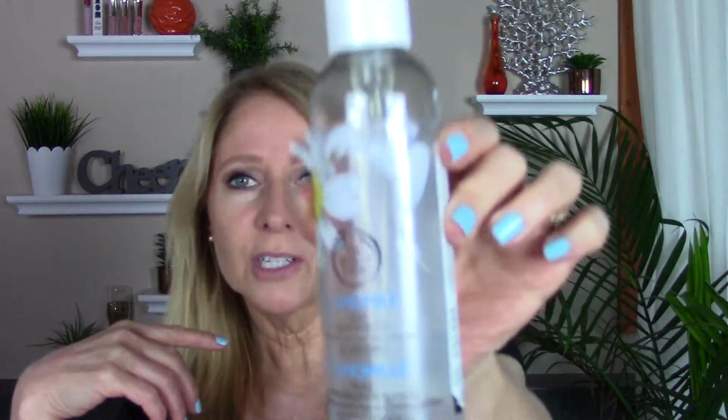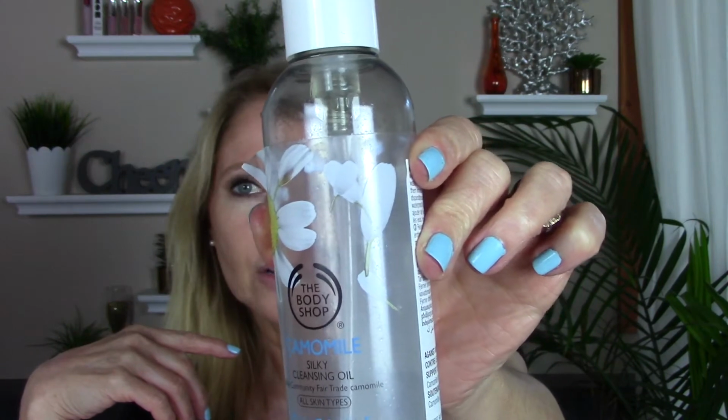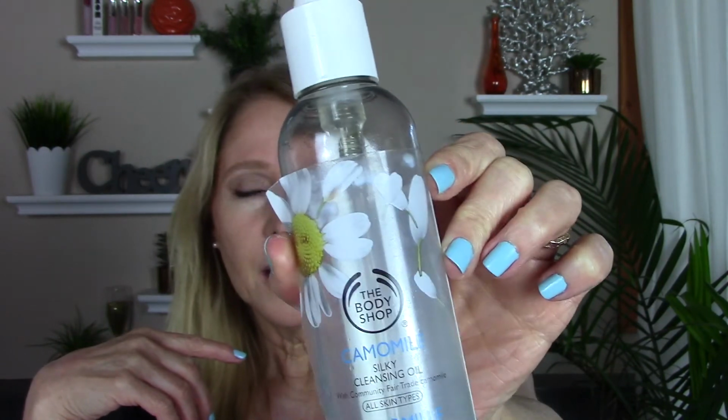So then my other cleanser that I love is by the Body Shop, and it is this Silky Cleansing Oil, the chamomile.